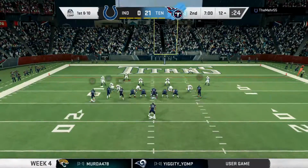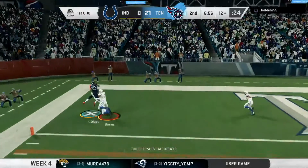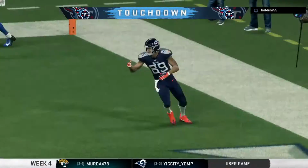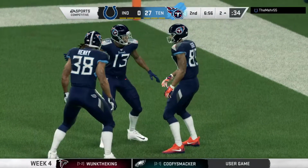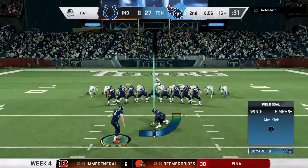On 1st down, Herbert. And it's caught in the end zone. Touchdown, Tennessee. Stefon Diggs. 2 catches, 2 touchdowns here so far. And the Titans are able to extend their lead.